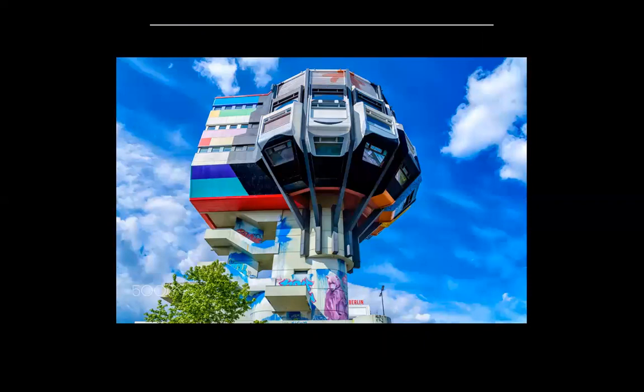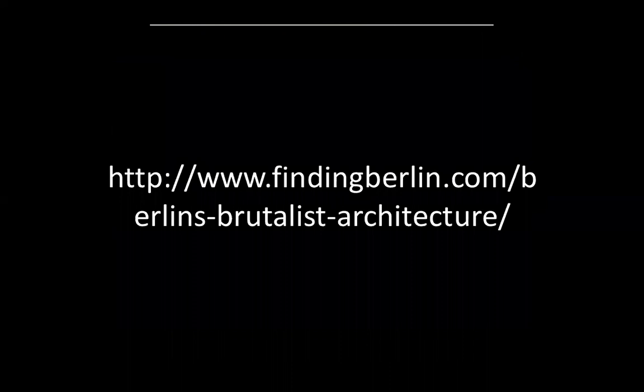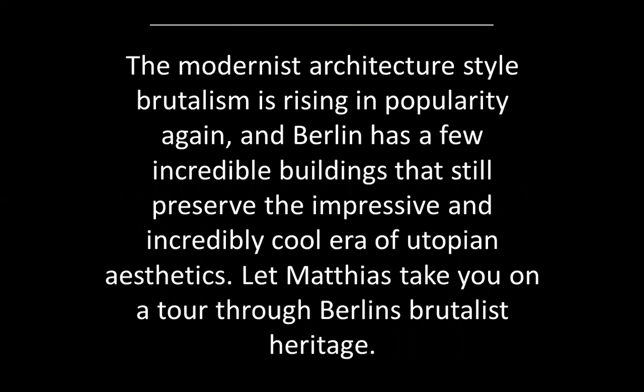Berlin's incredibly cool and impressive brutalist architecture, the title of an article about it, and of a website. Here is the website. Berlin brutalist architecture. The modernist architecture style, brutalism, is rising in popularity again, and Berlin has a few incredible buildings that still preserve the impressive and incredibly cool era of utopian aesthetics. Let Matias take you on a tour through Berlin's brutalist heritage. I don't know who Matias is, but anyway, more images with the brutalist architecture of Berlin.